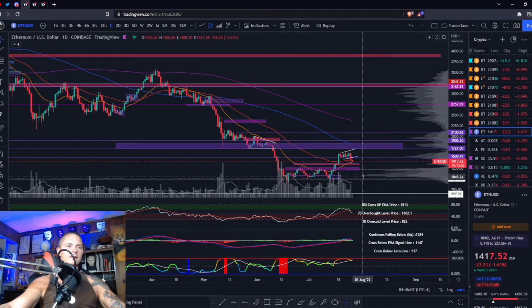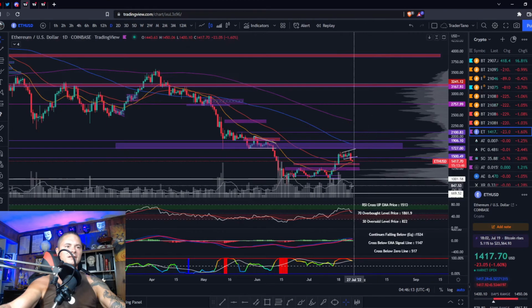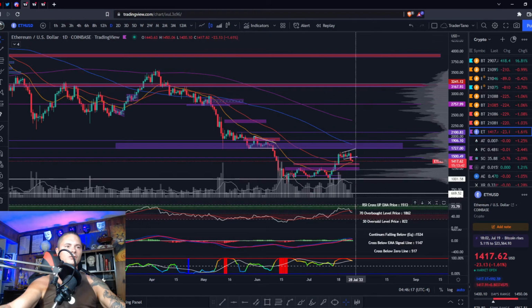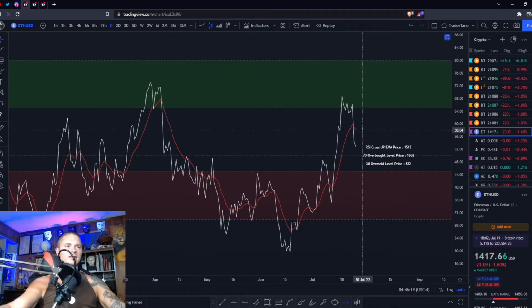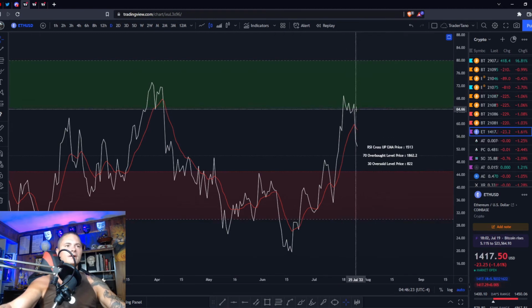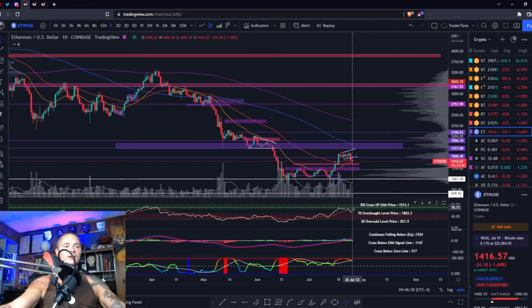So just watch this purple zone right now. MACD, fresh cross to the upside. Looks like it could be retesting the signal line. RSI got rejected out of the bullish control zone. You are below the signal line, but a lot of times that will happen. You get rejected on the first pass. So if we can get back above this signal line, that is going to look good. We need to get back above 1513 in order for that to happen.